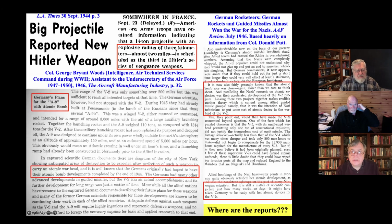Still more reports. Once U.S. forces invaded France, they started finding evidence of a lot of this in person, at formerly German-occupied sites, and they found evidence for German rockets designed to carry a payload with a blast radius of 3 kilometers, 2 miles. So clearly some kind of nuclear weapon payload.